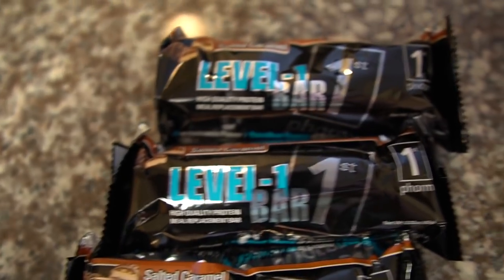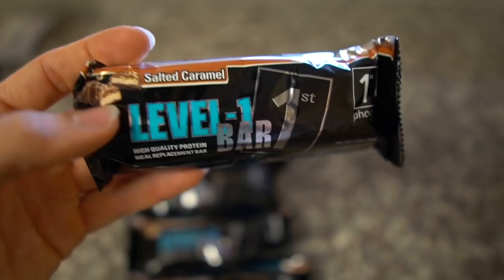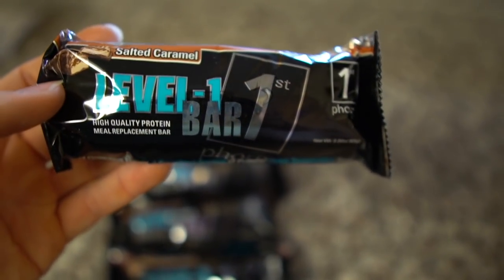I also brought one level 1 protein bar for each day because it's a simple meal replacement. I can always have it in my bag with me when I'm on the go so that if we're out shooting or out all day long, I always have some sort of meal or protein with me.